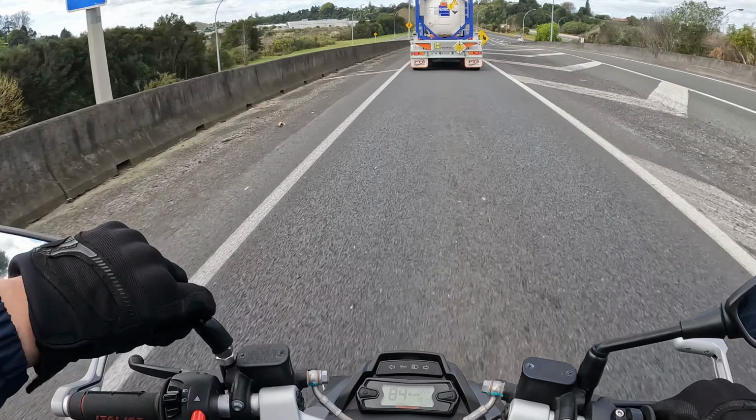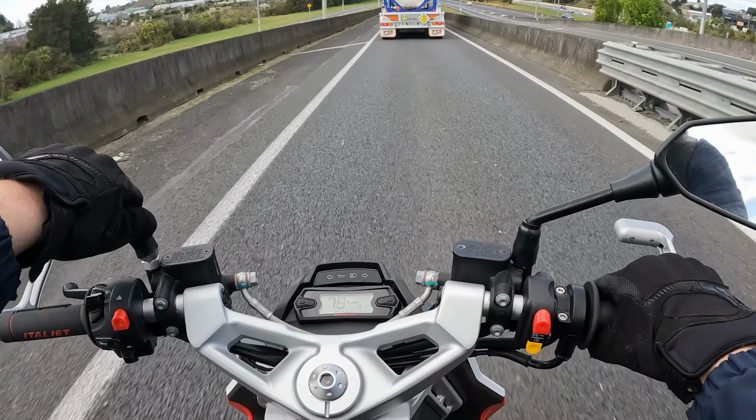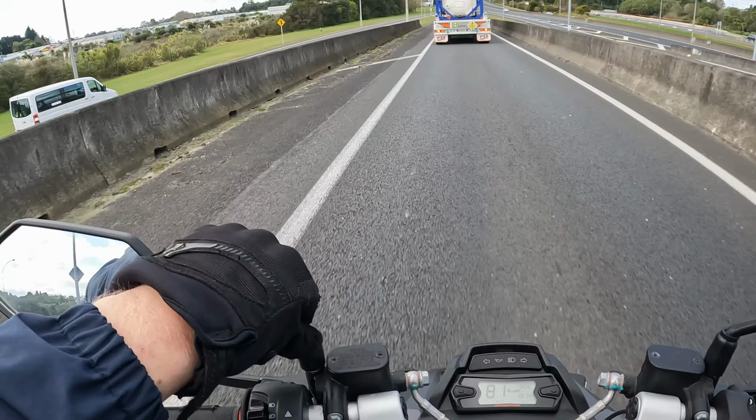So, that should be down. Someone's adjusted my mirrors before I got it.